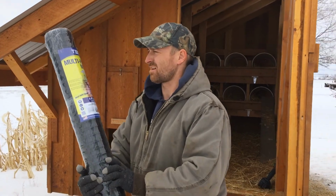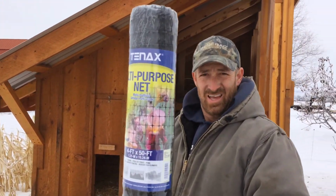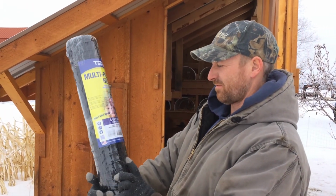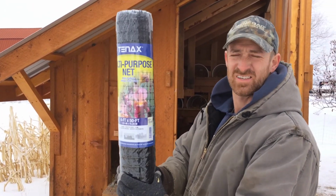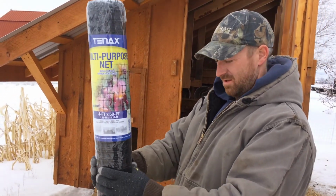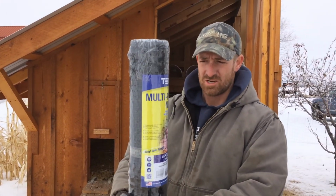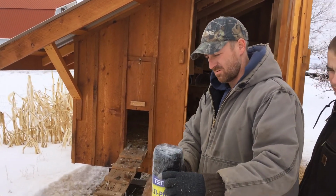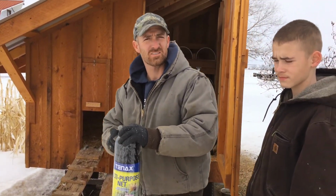So what we got is this stuff. It's just plastic poultry netting. So we'll just run a couple of strips of that across the inside of the coop and staple it up, and hopefully that'll keep them apart from each other. So we'll get going on that, and then we'll get the feeders and the waters hooked up.